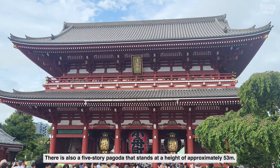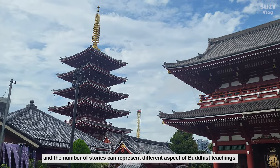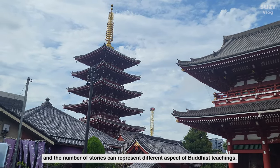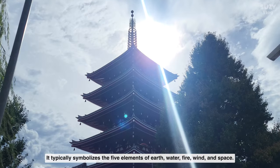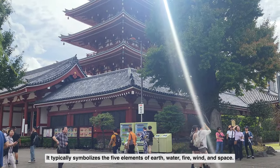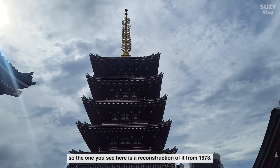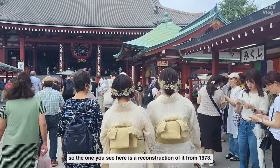There is also a 5-story pagoda that stands at a height of approximately 53 meters, and the number of stories can represent different aspects of the Buddha's teaching. It typically symbolizes the 5 elements of earth, water, fire, wind, and space. The original pagoda burned down, so the one you see here is a reconstruction from 1973.